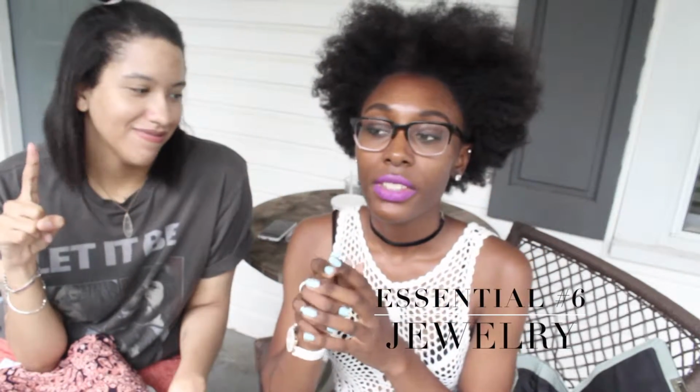Sixth essential, jewelry. Good jewelry. And her choker. I think chokers are really nice for the summertime. Yeah, I've been getting into the whole choker thing. It's a nice add-on, the perfect amount of edgy. It gives some edge to your outfits. Any type of jewelry, like layers. I love delicate jewelry, so I'm all about layering all that.